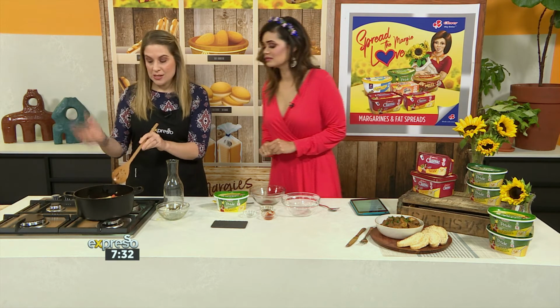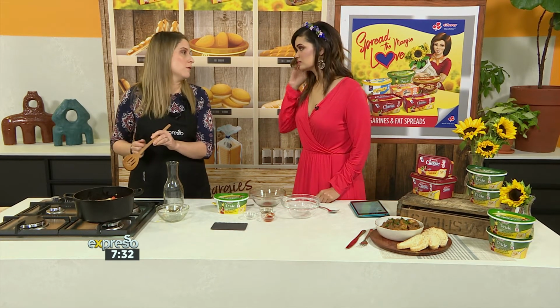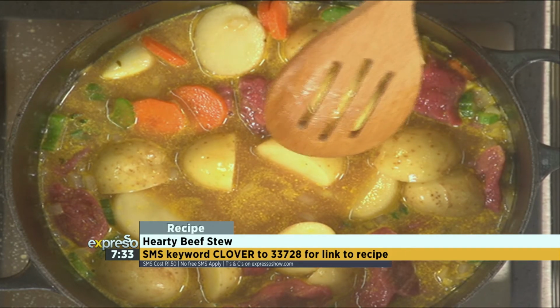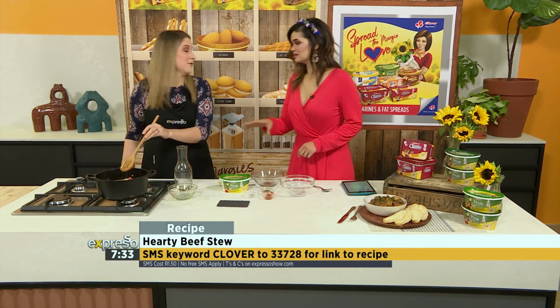Yes. So you literally just stir it all together, then pop the lid on or a bit of foil and pop it in the oven for about 3 hours. So it's quite long. And then the meat is going to get lovely and tender, and then you're done. That's it. Nice. And this is something you can pop in a slow cooker as well? Yes, definitely.